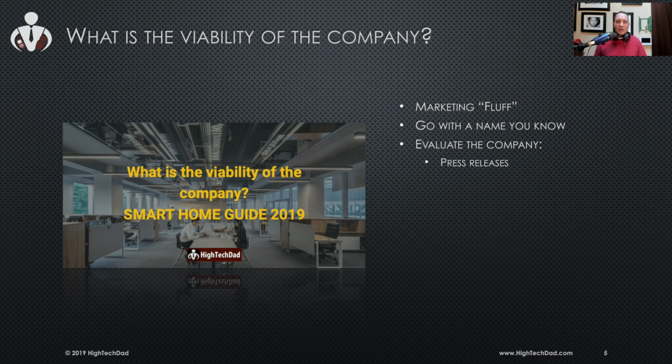So here are a couple of things that you can do to evaluate the company. You can look at their press releases. Are they doing lots of press releases all the time? Are they doing just a couple? Did they just do one when the product launched and they haven't done anything? You may want to see if there's a regular cadence of press releases with new announcements, integrations, that sort of thing. Look for negative reviews of the company.